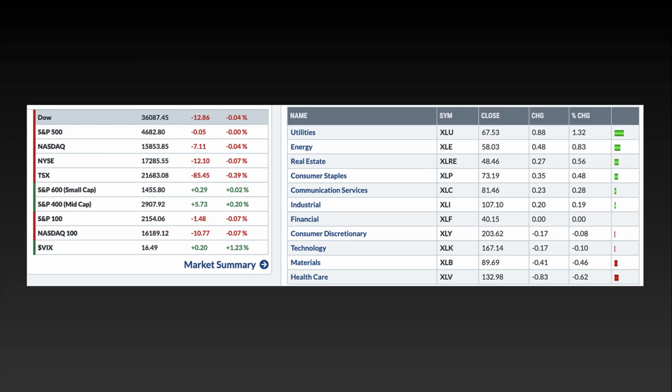Welcome back. We're looking at the market dashboard here. How did the market perform? Well, unchanged. The market didn't do much today, but underlying, if you peek behind the curtain, some interesting stuff took place. So let's take a look at the 11 sectors over here in the S&P 500.